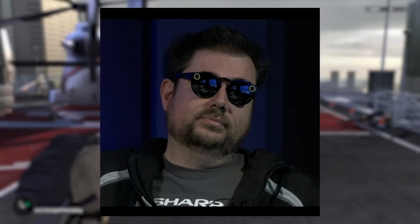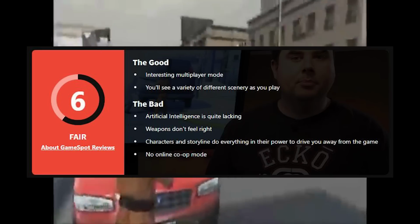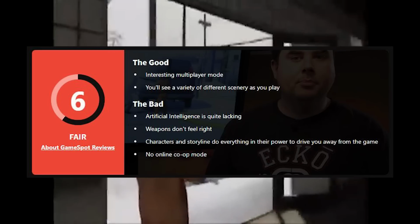Jeff Gerstmann started working at GameSpot in 1996. He eventually worked his way up to editorial director, a position that's responsible for the content and vision of a publication, in this case, the GameSpot website. When Kane & Lynch: Dead Men released in 2007, Gerstmann gave it a fair 6, citing issues he had with the game's AI, weapons, and lack of online co-op.